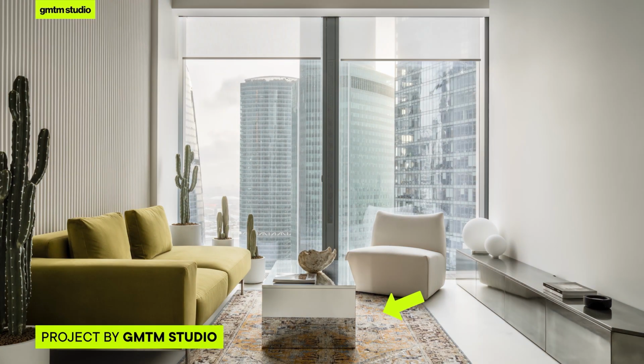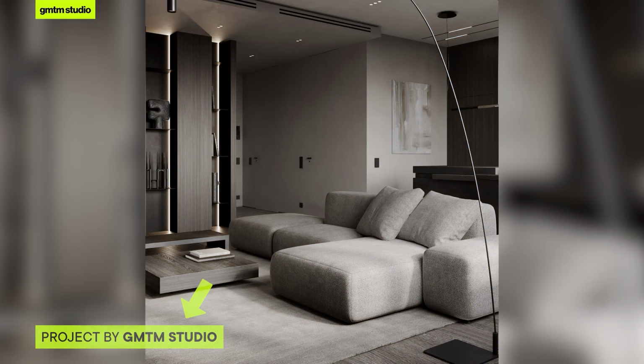Another key element is a large rug, a sizable piece that anchors the space. It also visually enhances the space, making it look more high-end. Why? Because it's simply large, a big, substantial item that we associate with something expensive.